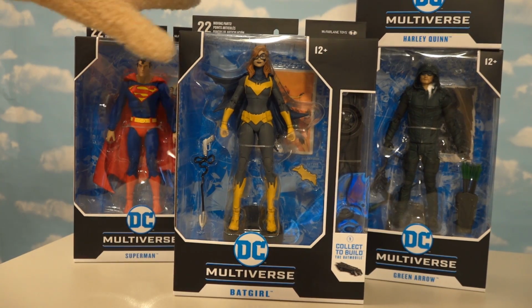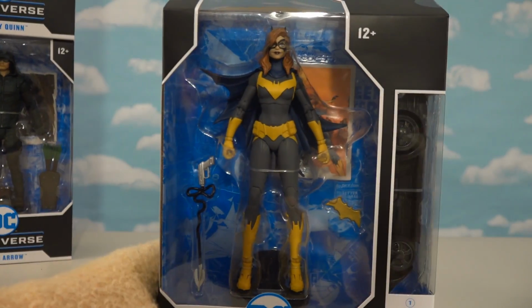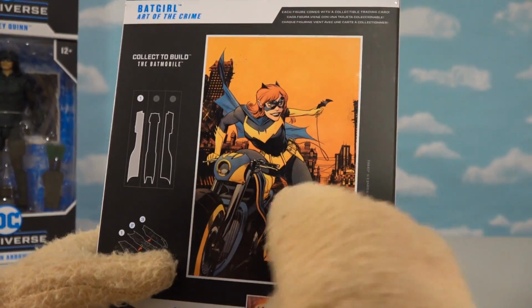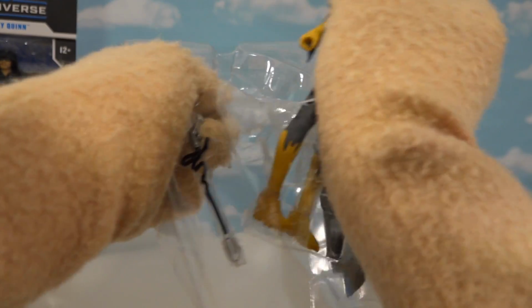And if we go back to the pile here, looks like we have one last member of the Batman family, which is good old Batgirl. And this version of Batgirl is based off the comic book Art of the Crime, which is that one right there. So, yep, that's a good one to model her after, because she looks pretty darn cool.